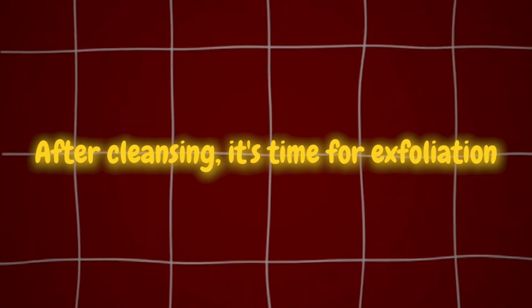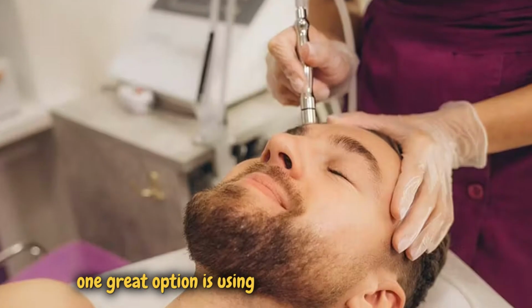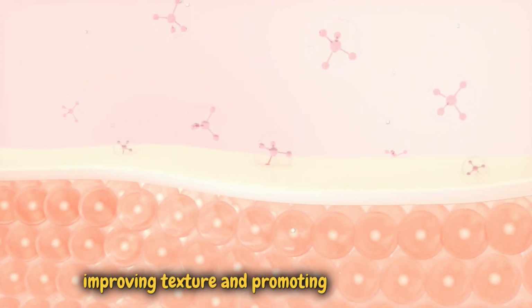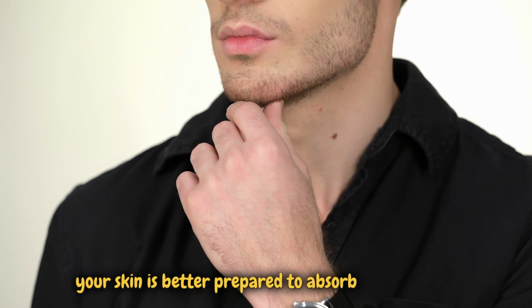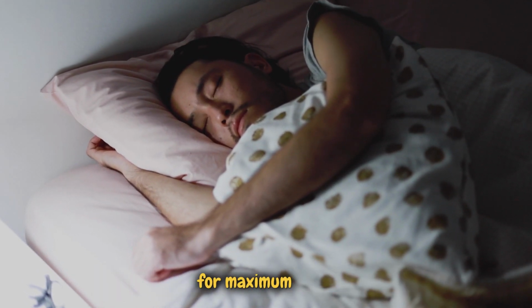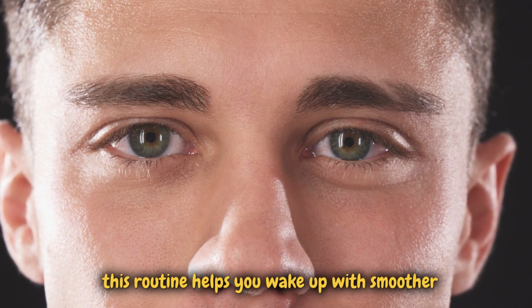After cleansing, it's time for exfoliation. One great option is using a microdermabrasion device, which gently sloughs off dead skin cells, improving texture and promoting cell regeneration. By removing this outer layer, your skin is better prepared to absorb the hydrating and nourishing products that follow, allowing them to penetrate deeply overnight for maximum repair. This routine helps you wake up with smoother, healthier skin.